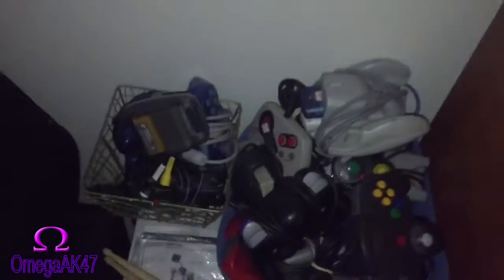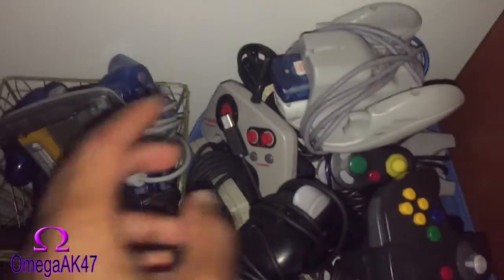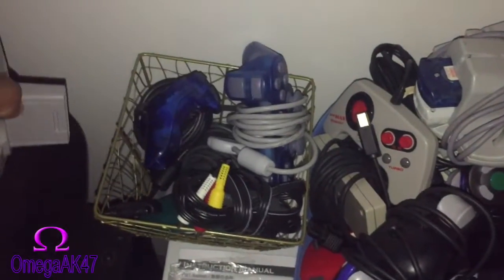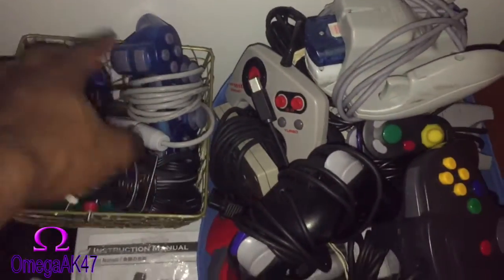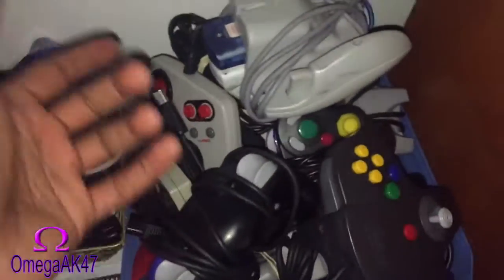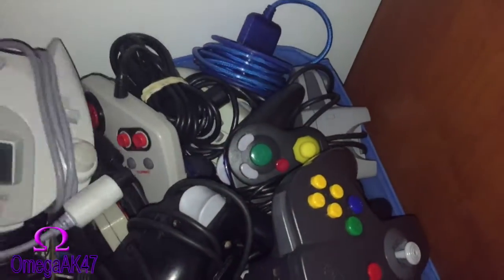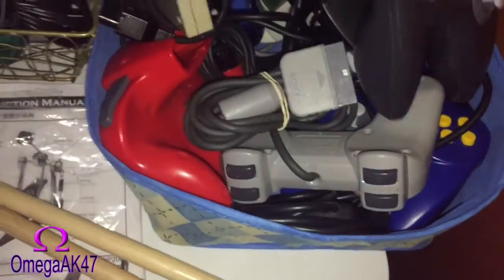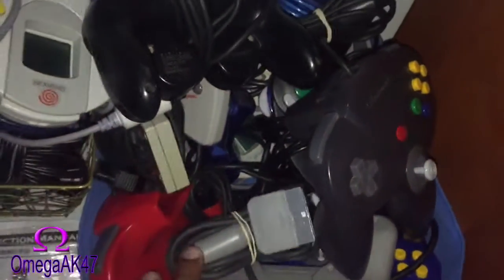Moving on to the spare bedroom. Before I even get into this thing, let's go over here real quick. Here's a ton of accessories, stuff like that for all of our retro systems. Just extra controllers, PlayStation 1, PS2, NES, Dreamcast, GameCube, N64. Ton of extra controllers, extra stuff, just in case.